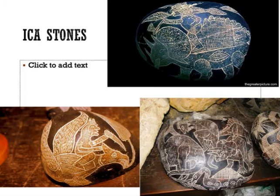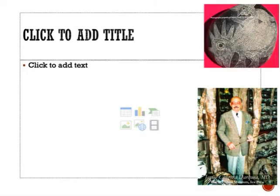Another popular forgery, this one's especially popular with creationists and people who want to prove that humans and dinosaurs coexisted, are these Ica stones. These Ica stones were first made by some local Peruvians when this local doctor got word of them. He was very, very interested in these stones. The local people, it seems, start to manufacture more of them to meet that demand. In the end, this guy retired from medicine and built a museum. He ended up with 15,000 of these stones.